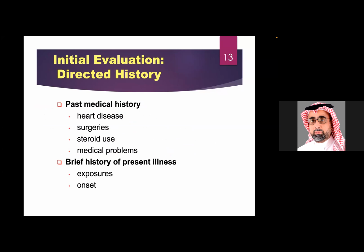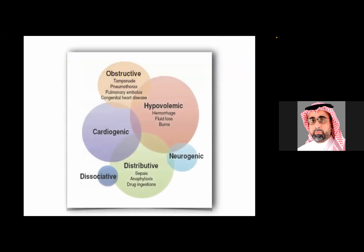It's very important to find the past medical history of this patient. It's very important to check if the patient has a history of heart disease, surgery, steroid use, or medical problem. And you can take a brief history of the presenting illness, the exposures, and the onset of the symptoms. It's very important to take a brief history from the parents.